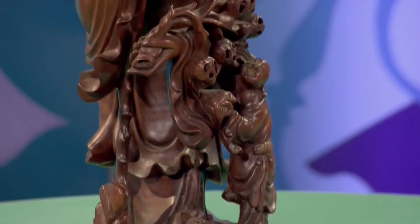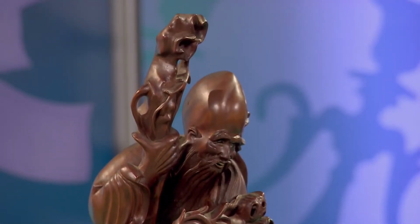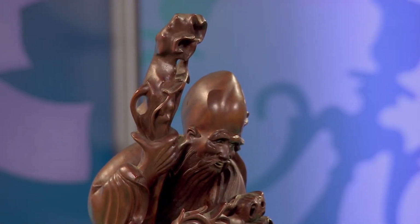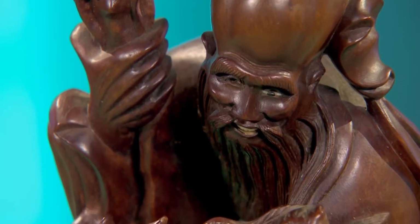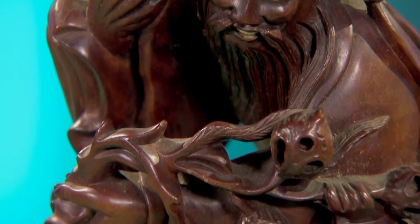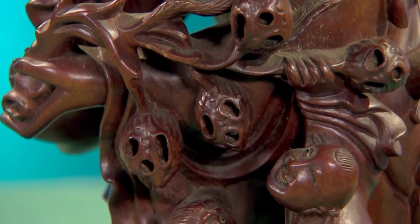Wooden figure, what do you know about it? I know nothing about it except it's pretty old. I've had it a long time and it doesn't do anything for me whatsoever. And it's been stored for about 40 years. Right, how did you acquire it in the first place? I know I've been to Hong Kong, but I never bought it in Hong Kong, but I don't know where I purchased it. Right, yes, it could easily have been sold in Hong Kong.